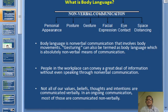What is body language? Body language is non-verbal communication. In fact, in communication, there are 3 means of communication: verbal communication, non-verbal communication, and written communication. Body language comes under non-verbal communication. Look here, a small flow chart is given. What are the components we discuss under this heading, non-verbal communication?